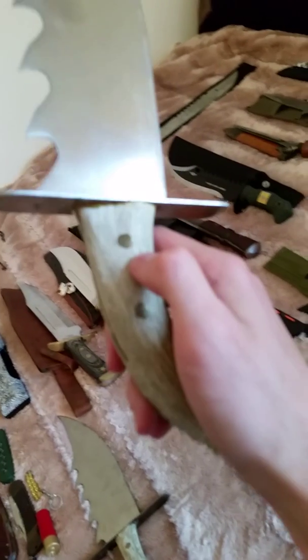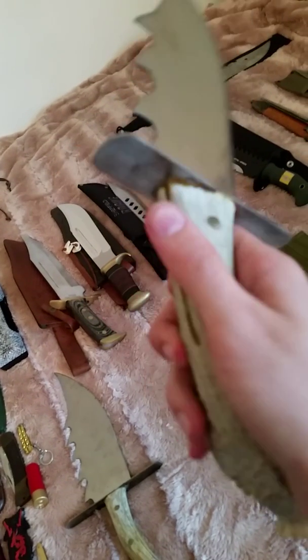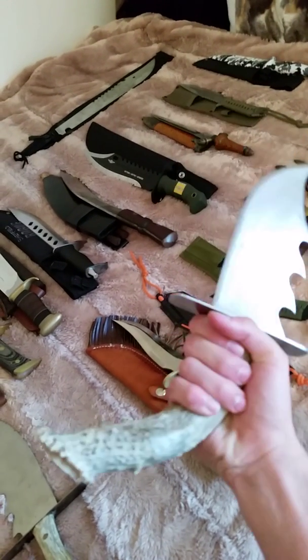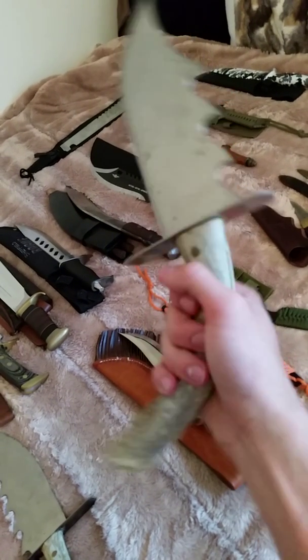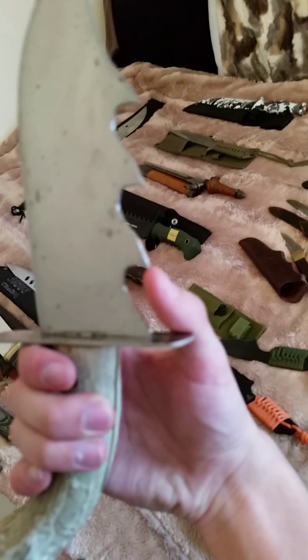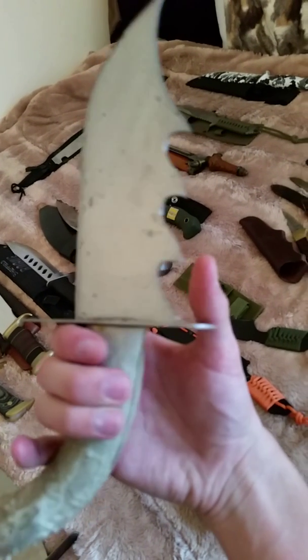support that. And this part's been smoothed down, so if you want to hold it more towards the blade end, that doesn't feel comfortable. I like holding it like this, or like that. And then, it's more practical too. So we have some serration, which is kind of useless because of how massive it is. Like, I can fit my thumb in there.